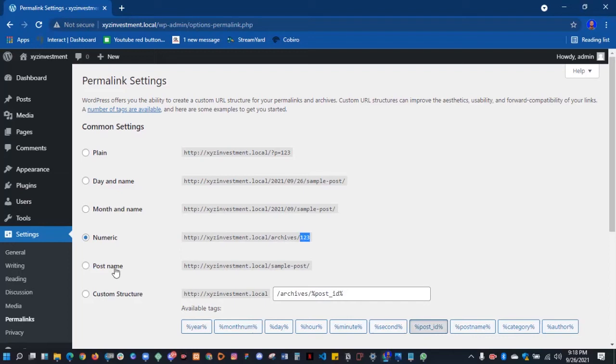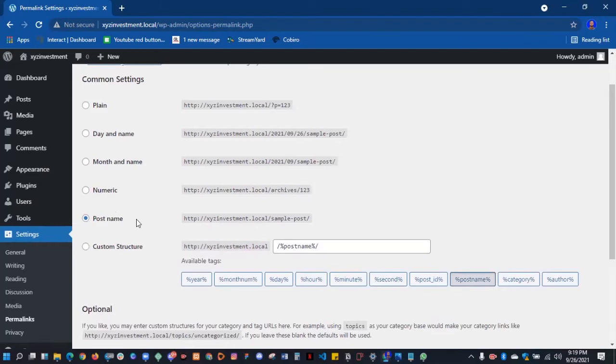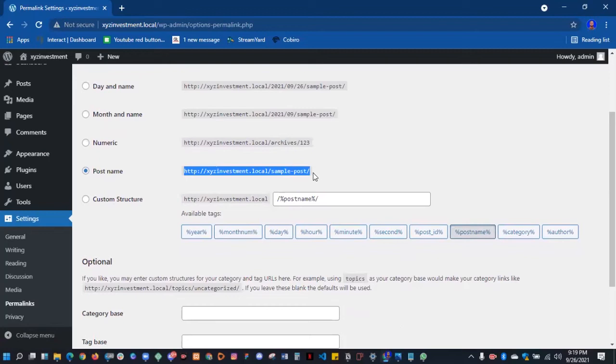The recommended one is the post name. What this basically does is append the name of that particular page. So if you create an about us page, it's going to be xyzinvestment.local/about-us. If you create a contact us page, it's going to be xyzinvestment.local/contact-us. So it's going to append the name of that page at the back of your website URL. With that out of the way, it's recommended that we choose the post name. This is the one Google works with, because it helps structure your website pages and links. So that's what we are going to use.